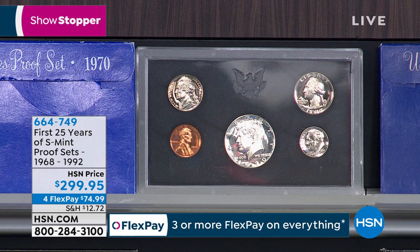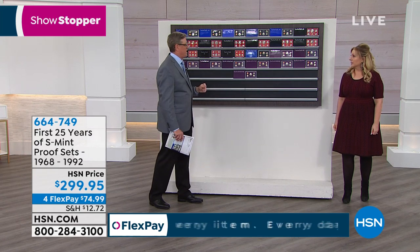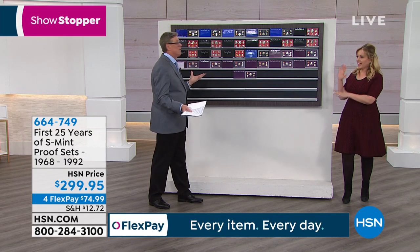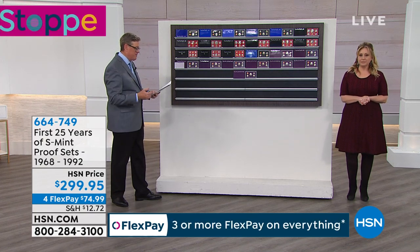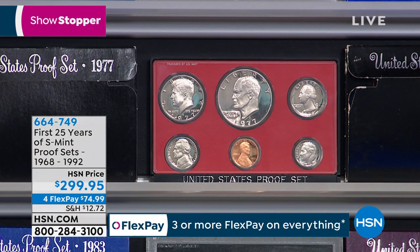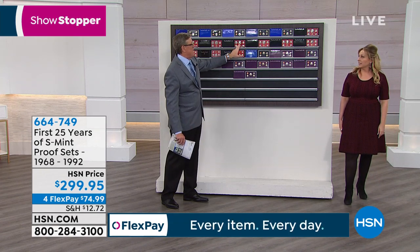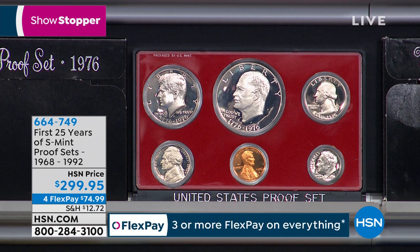Oh, and if you're a silver dollar collector and you want the Eisenhowers and the Susan B. Anthonys, they're right about $299.95 for those too. Coin by coin, you're well over $1,000. We're $299.95 because of all of the individual coins. The most valuable year here is the 1975, the first year of the bicentennial. That set alone, coin by coin, is $65. You pay $12. As a matter of fact, the lowest price is the 1985, which is only $30 coin by coin.